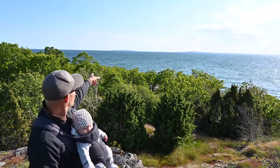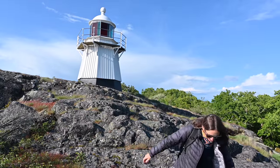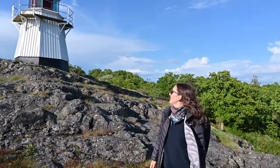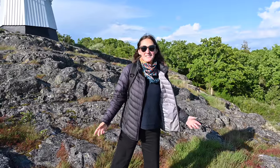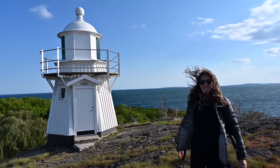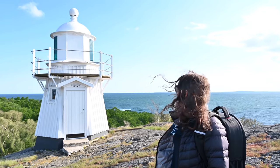You can see Hanna over there. It's windy today. That's the lighthouse that we saw from the sea the other day. We wanted to go over to this side and see how the waves were, how windy it was. It's not too bad. I think it didn't get as windy as it was forecasted. And the sun is out now, so it's quite nice, because the wind is very chilly. 1910. That's quite an old lighthouse. With a little window and all.